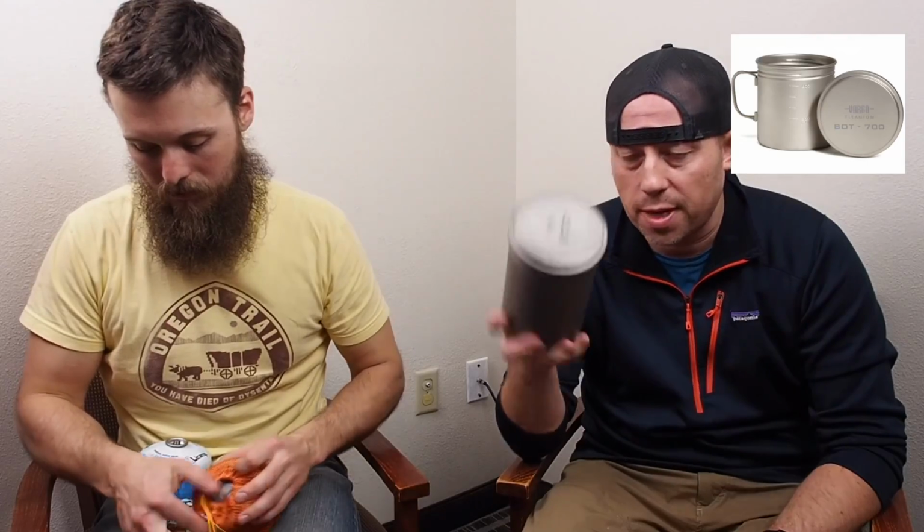Cooking system, maybe? I got the Vargo 1 liter bot. I'm going to go down to the 700 milliliter. I've been talking about that for a while. Smaller, and I don't probably need this size, but I do love their bots. I've got the 400 milliliter Toaks cook pot, and we're both using the same little mini stove.